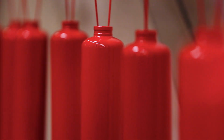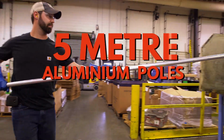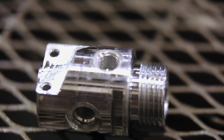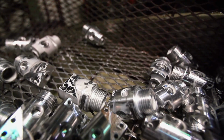But beautiful shiny cylinders are no good without a firing mechanism. Right. To make the valve that controls the burst of firefighting power, 5-meter-long aluminum poles are fed into a machine that cuts and drills them into small pieces called blanks. The blanks are run through a carousel which drills and shapes the blank into a valve. Then the valve comes off the carousel, ready to use. So, now that the cylinders have been put together, brazed, and painted, and the valves have been cut and shaped, it's time for the whole thing to come together.